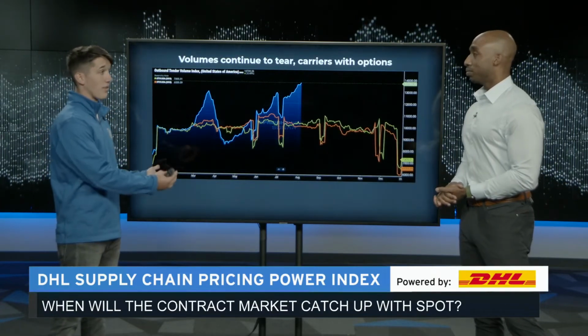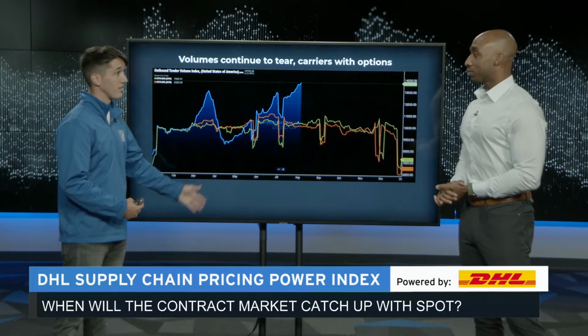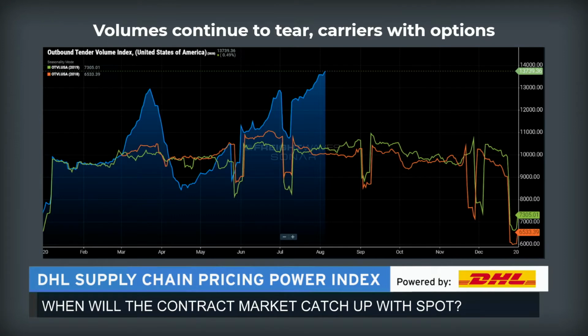We can move on to why they're in that pricing power position, and it's just a continuation, more of the same. Volumes are continuing on a tear, and this is without that other round of stimulus that we were kind of expecting right now. Consumers are still spending money. As we talked about yesterday, they're filling that service gap with more goods. We are seeing that durable goods demand kind of trickle off a little bit, but it stayed positive year over year. So that's the reason we've had some really strong volumes, and carriers really just have a lot of options right now in the market.